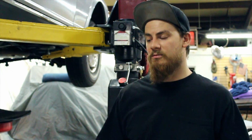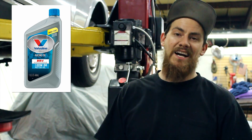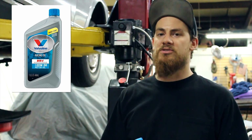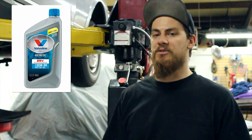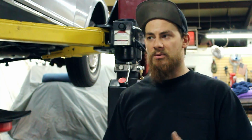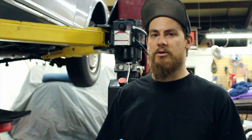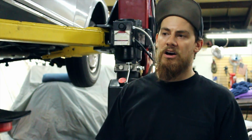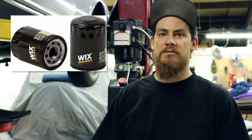We're going to use Valvoline VR1 oil for the oil change. It's a 20W50 high zinc oil. With that high zinc content, it helps the older motors with push rods and stuff like that with the metal-to-metal contact surfaces. It helps reduce wear and reduce friction in them to add some life to the motor. And with the higher viscosity with a motor with some mileage on it, it helps up that oil pressure and makes it last a little longer. We're going to use a Wicks filter for the oil filter and the fuel filter as well.